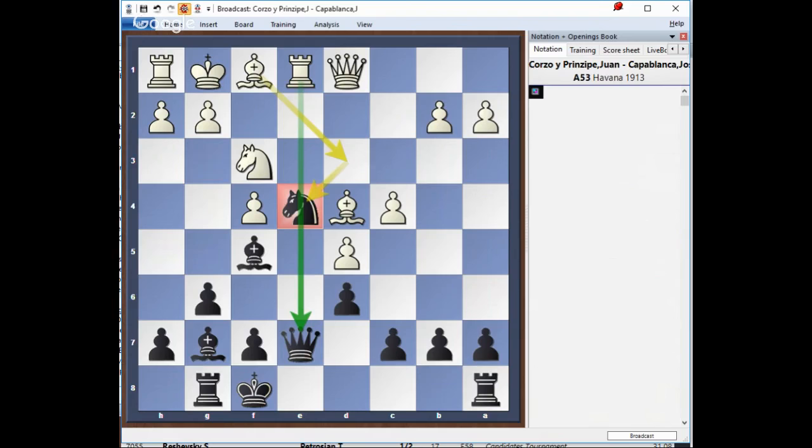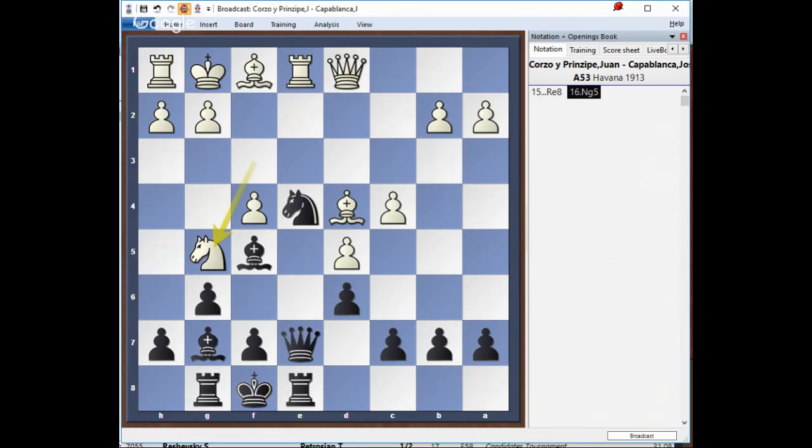Anyway, back to the position. Black to move. He's got to find a way to deal with the trouble. Rook e8, you said. Well, that's interesting for sure. Do we play this? I mean, if we do rook e8, I don't know. Because to me, white can play knight g5 here. And we've got trouble.